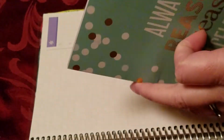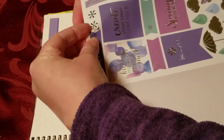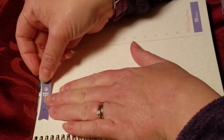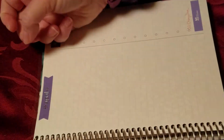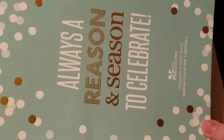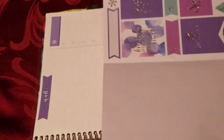So I usually put in a couple of stickers to make it at least a little appealing. It helps me to stay focused on my budget, so I keep looking at it. But that's just what helps me. And I use stickers from an Erin Condren sticker book. It's the monthly collection edition 2 for the Always a Reason and a Season to Celebrate.